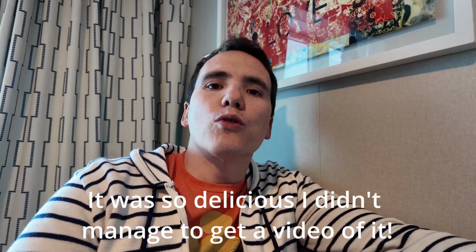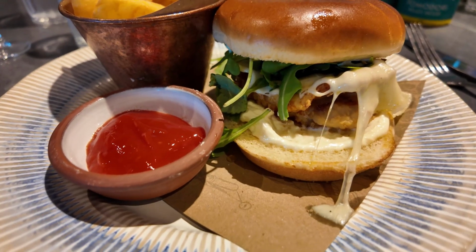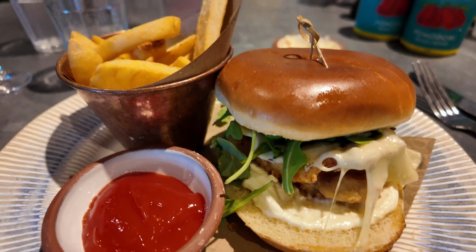Burrata. Truffle and hazelnut burrata, if you didn't hear that, was absolutely delicious. That was very, very good. For mains, I had the buttermilk chicken burger. It was really good, actually. Really tasty, nice and fresh.